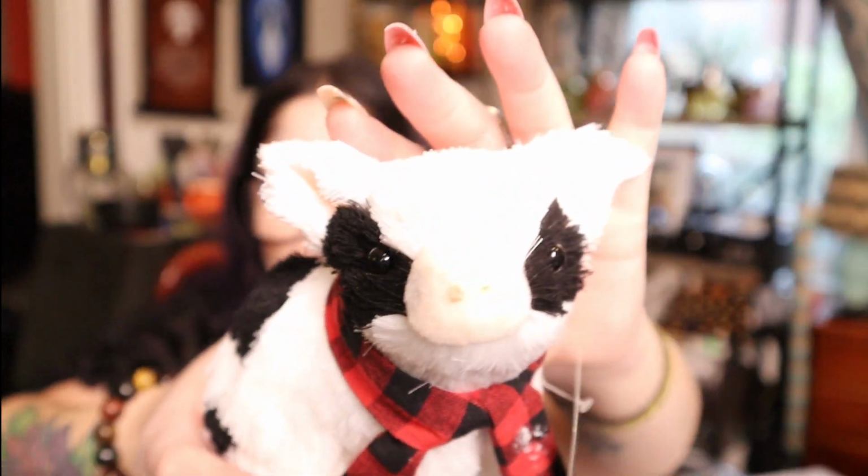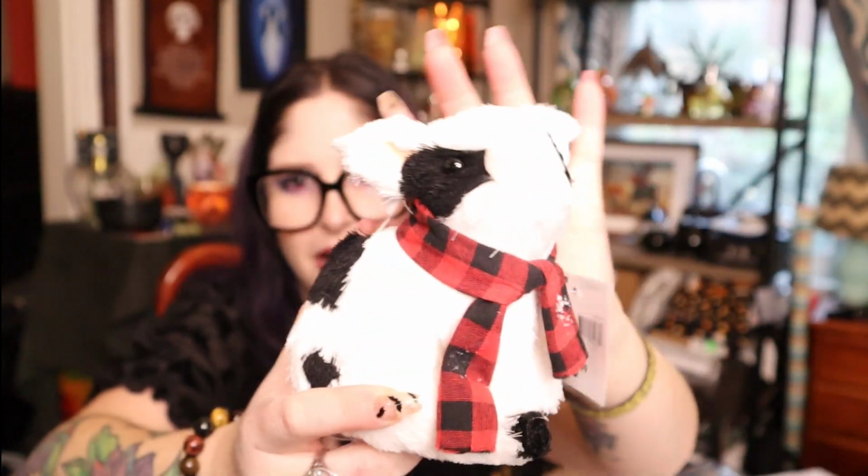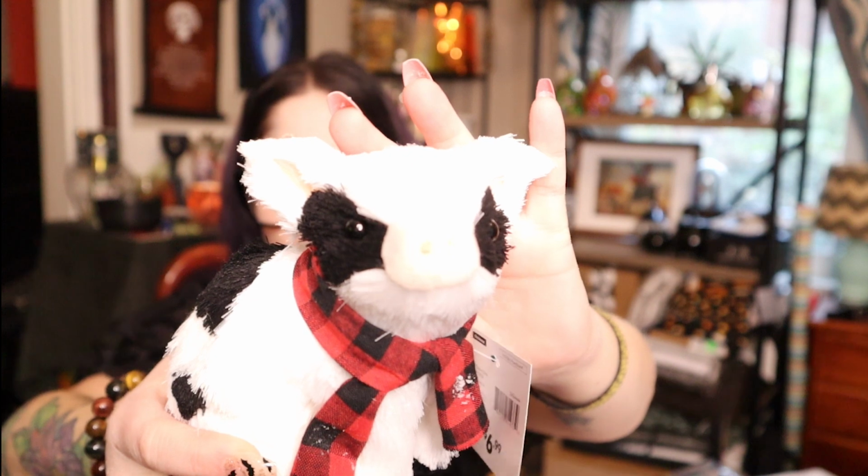Okay, so 2 things I got on the most recent visit to At Home. First one is the little pig with the scarf. You guys know when I saw that woodland area, I just kind of geeked out. I was like, this is perfection. We all need a Christmas pig in our life. So they are adorable. I love it.